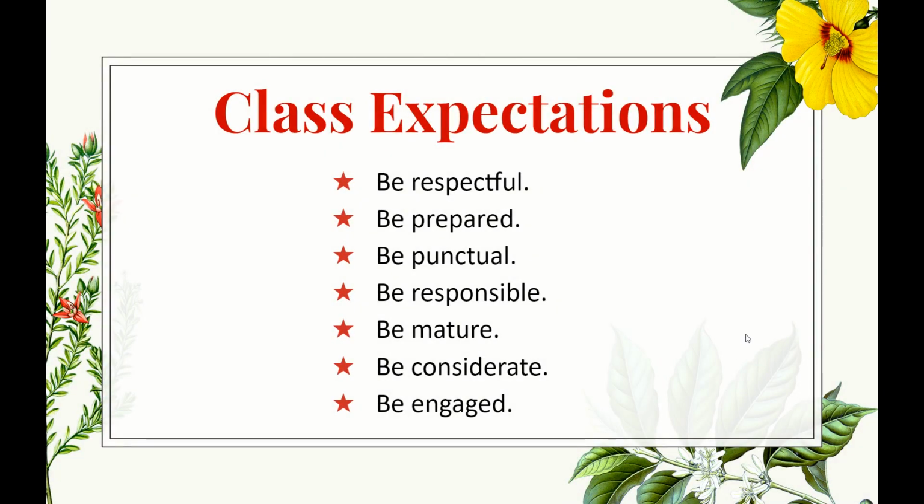My classroom expectations are simple. Please be respectful, be prepared, be punctual, so be on time, be responsible, be mature, be considerate, and be engaged.